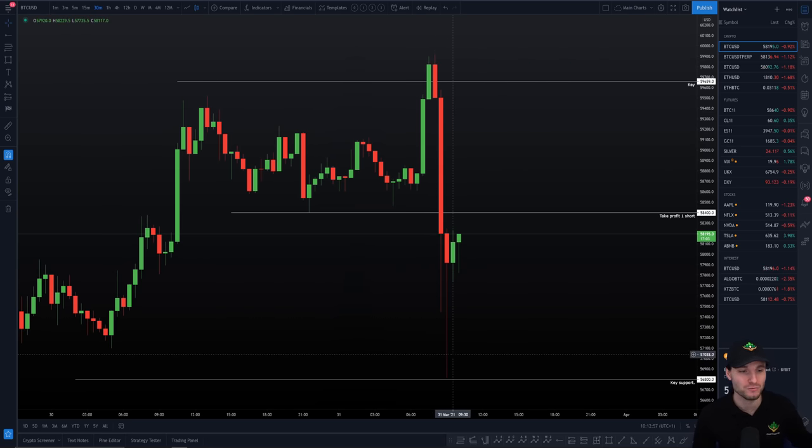I have taken a long from the swing failure pattern. How was I able to react? How was I able to not be scared? How was I able to not be fearful? I had it planned. I had all the steps. People didn't know they wanted a long up here before they even longed. I knew people were going to try and long up here.